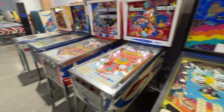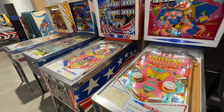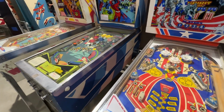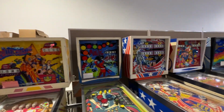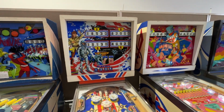All right, I think I have found my favorite era of pinball machine because I absolutely love all of these with the airbrush or spray painted stencils on the side. And I just love how the patterns loosely have something to do with whatever their theme is. That is cool. Here's a bicentennial machine.